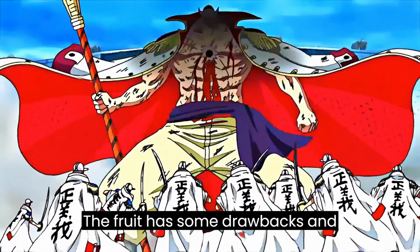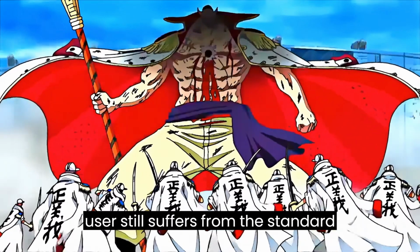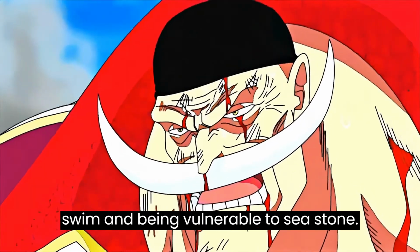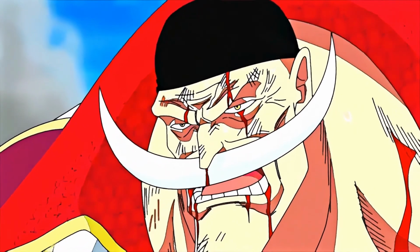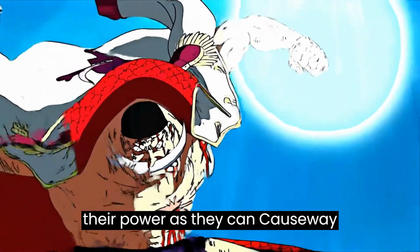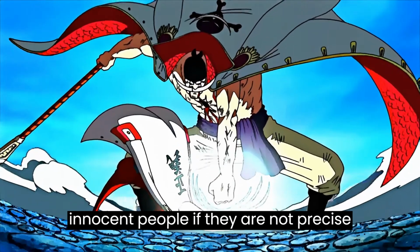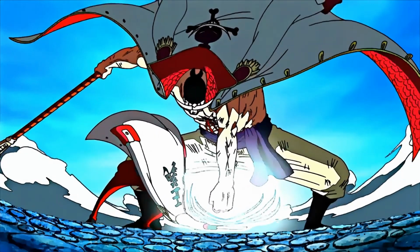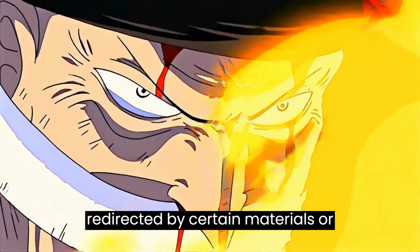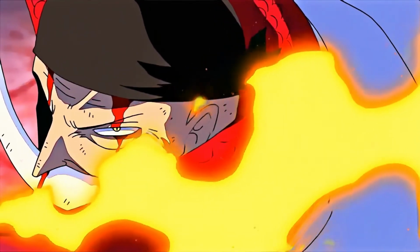The fruit has some drawbacks and weaknesses as well. The user still suffers from the standard devil fruit weakness of being unable to swim and being vulnerable to sea stone. The user also needs to be careful with their power, as they can cause collateral damage to their allies or innocent people if they are not precise or restrained. The user's shockwaves can also be blocked or redirected by certain materials or abilities, such as diamond, ice, or haki.